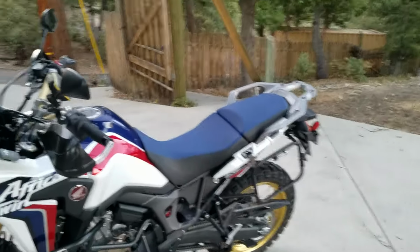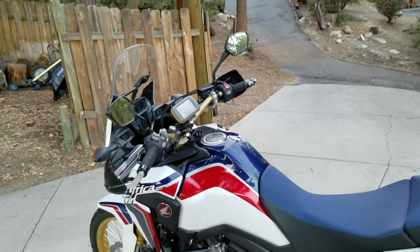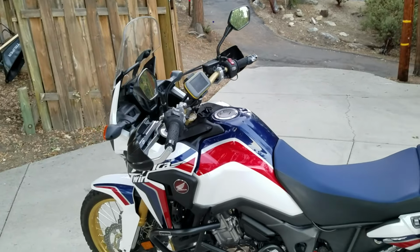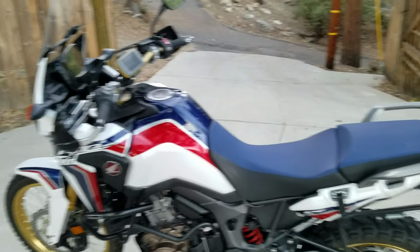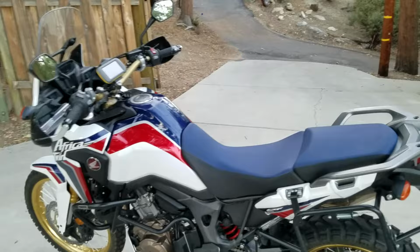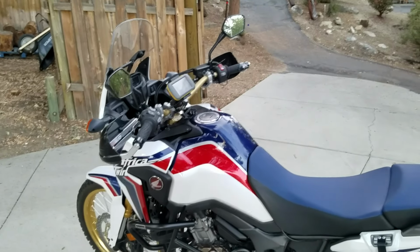Here's some things that I think are just okay. I think the engine could use more power. I mean, Honda's competing against bikes. Even the KTM 1090 has 30 more horsepower than this, and that's not even the 1190 or the 1290. So I think they could probably up their game there. I know they're going for reliability, and I'm sure it will be durable, but it could use more punch if you're trying to keep up with your buddies.